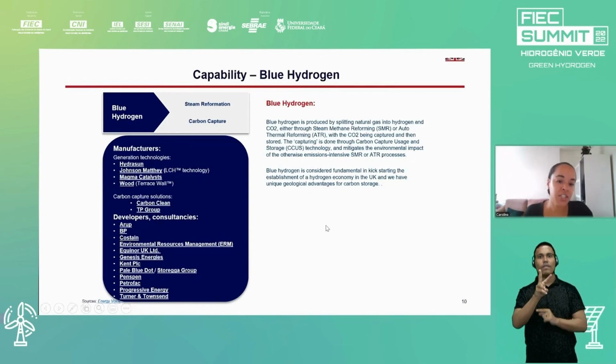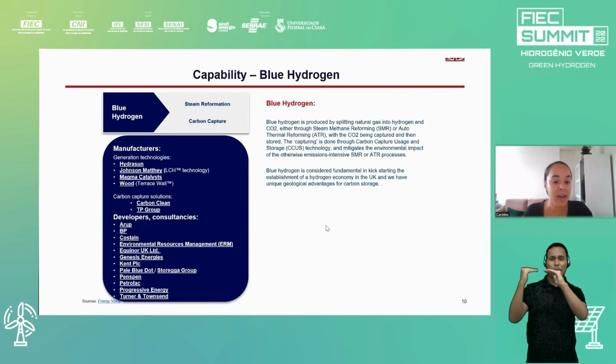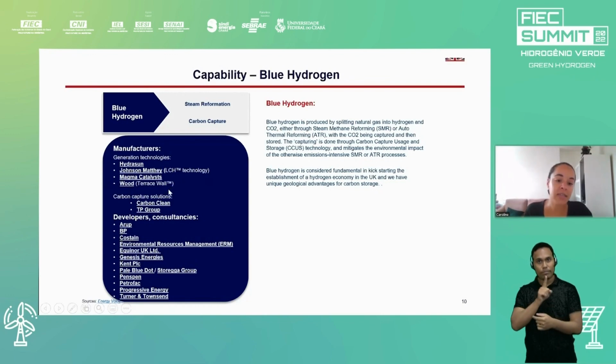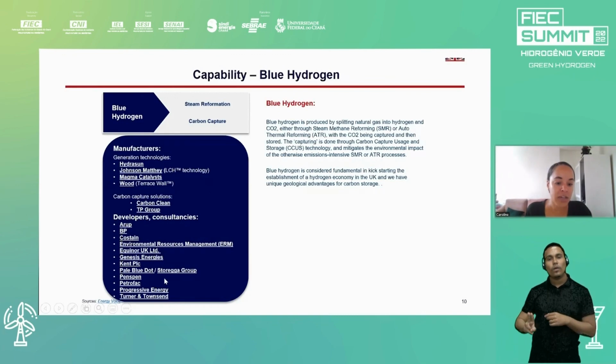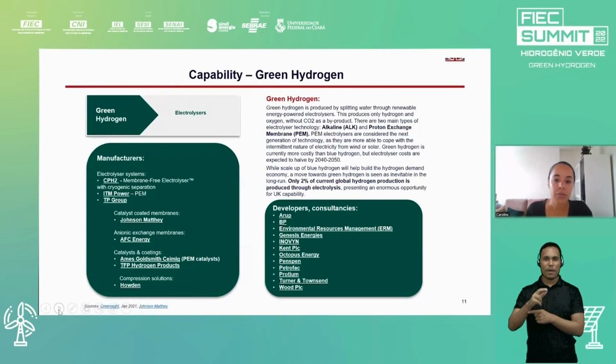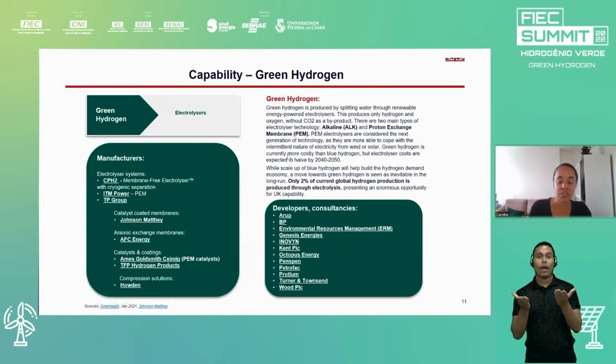But some of the generation technology providers we have are Johnson Matthey with the LCH technology, for instance, and Wood with their proprietary Terrace Wall technology. We have excellent carbon capture solutions providers, Carbon Clean and TP Group. On the developers and consultancy side, we have Arup and BP, and also the likes of Petrofac, Storegga in Scotland, and Environmental Resources Management.